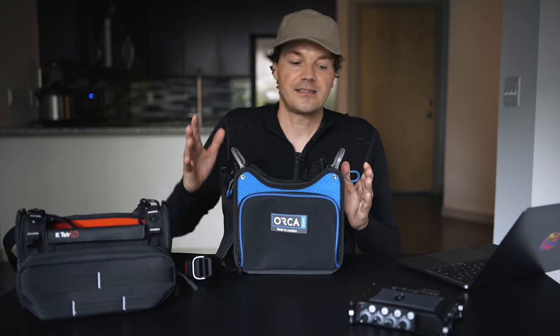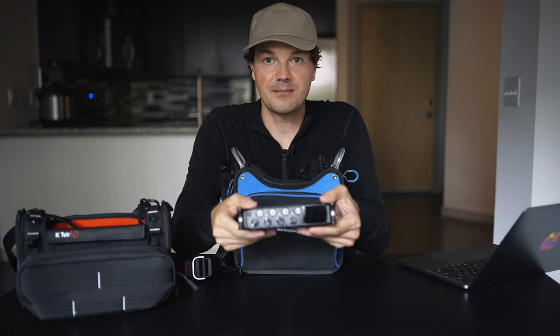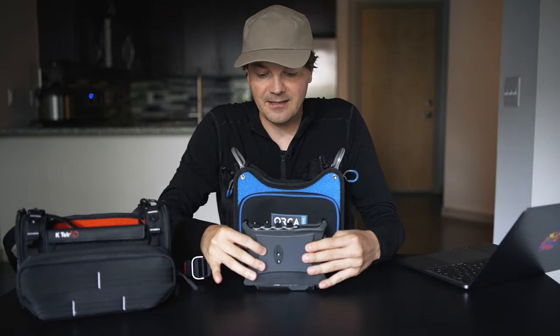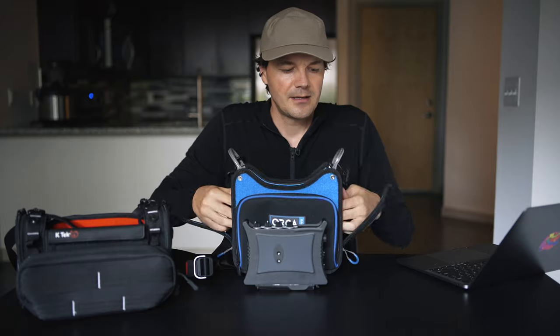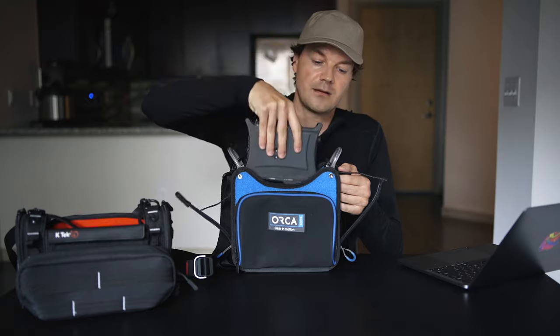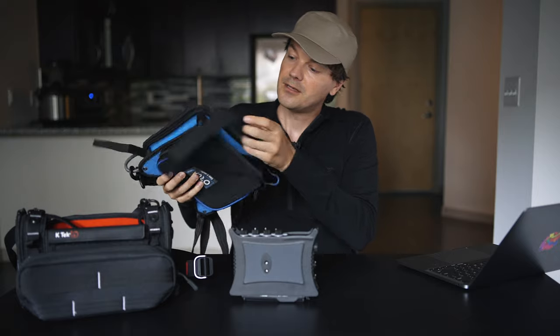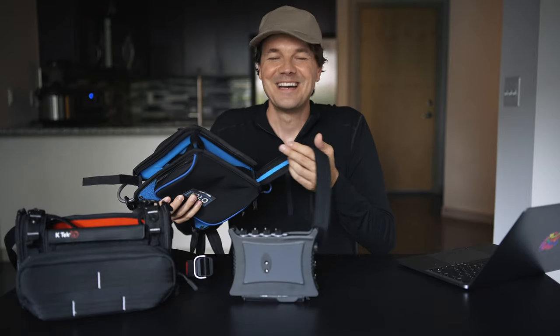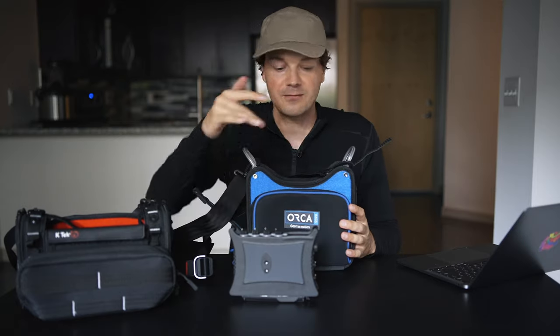Now, the second thing is, if we put the recorder into the bag, this is the MixPre 6, it feels like the recorder disappeared. But what we can do is fix the recorder with zip ties up here and also down here. So we have four fixed points where we can have the recorder fixed. And yes, we can use the Velcro or you can use your own zip ties.